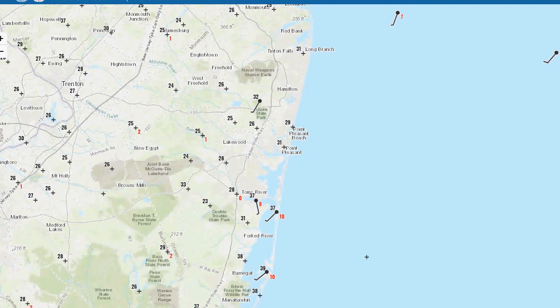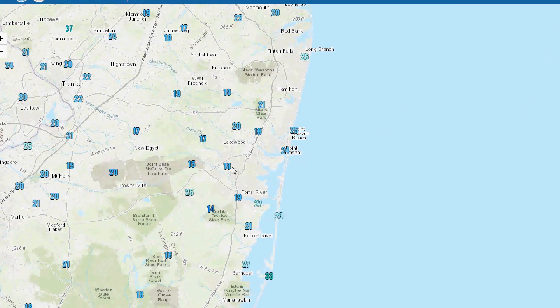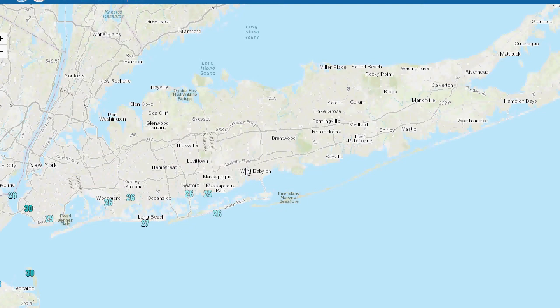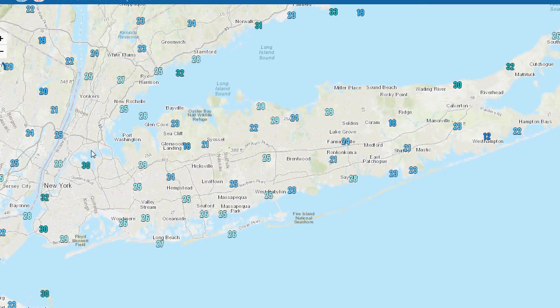So let's take a look at the low temperature. We'll go to the minimum temperature for today and see how cold it got this morning. Wow, it got down to 18 in Toms, actually 14 in the Pine Barrens west of Toms River. You can see a lot of low temperatures in the Pine Barrens in the teens, otherwise low 20s around New Jersey. Back to our neck of the woods, the city held on to the heat, if you want to call it that, with temperatures around upper 20s to around 30. Here on Long Island, most stations got into the mid-20s, but in the Pine Barrens in West Hampton, it got down to 12. So, yeah, pretty chilly this morning.